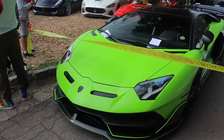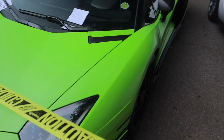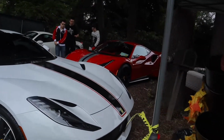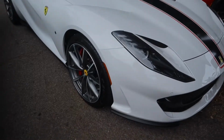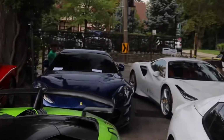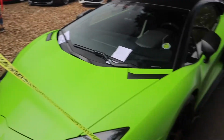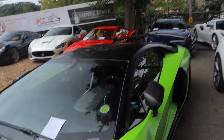Over here we got an Aventador SVJ Roadster. Very cool, kind of matte green spec. Next to it we got an 812 GTS and a 488 Pista behind it. Also, there's a lot of noise going on in the background, but I'm going to try my best to talk over it. So I just got to try to deal with that for today. But got a couple more Ferraris tucked back there. 812 and an F8. Unfortunately, I can't get back there, though, because it's roped off. But it's the best I can do. But very cool to see these cars.